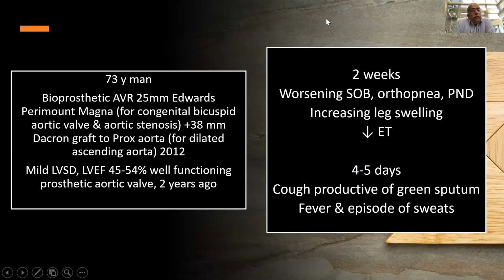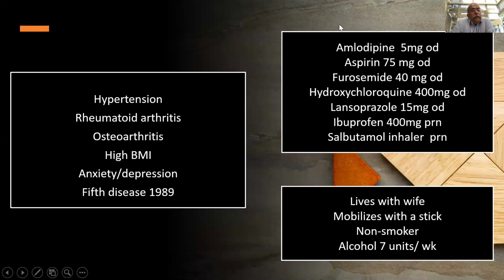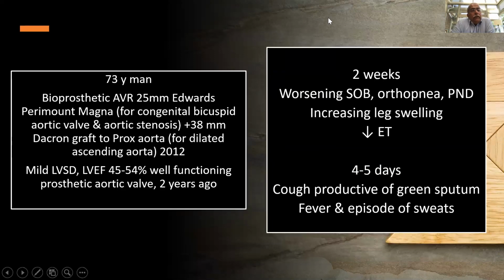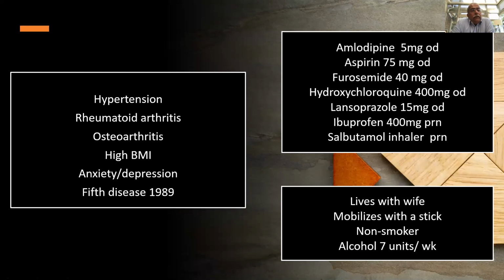So he was admitted with a 2 week history of shortness of breath and symptoms of orthopnea, paroxysmal nocturnal dyspnea with increasing leg swelling and reduced exercise tolerance. He also had 4 or 5 days of fever with sweats and cough productive of free sputum.